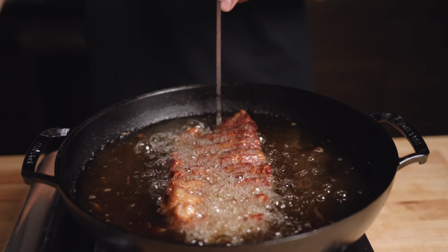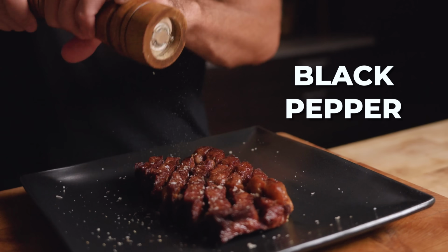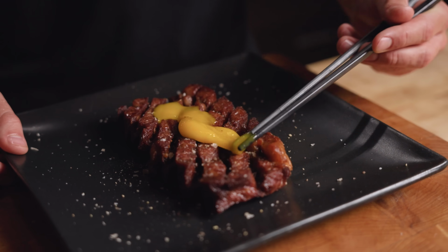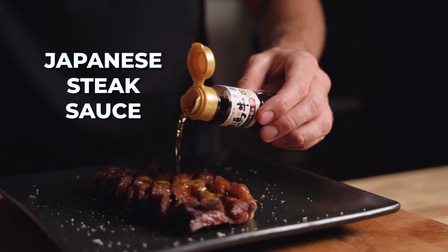Only took a couple minutes, but it looks like that Wagyu's done. We'll hit it with the salt, raw egg yolk, because there's nothing like some 10 p.m. salmonella. Break that up over the top, and we'll just finish with some Japanese steak sauce. And I think I'm just gonna go right in for a bite here.